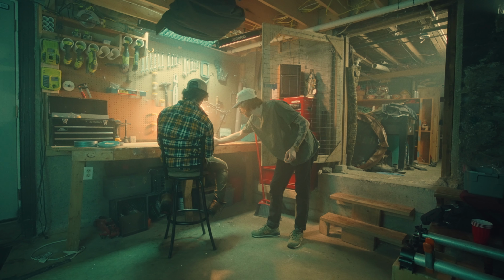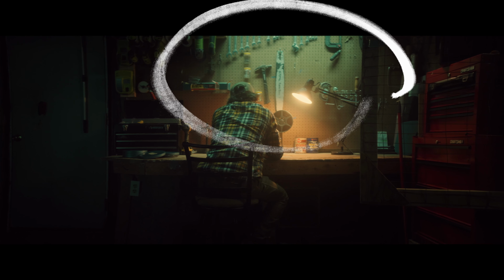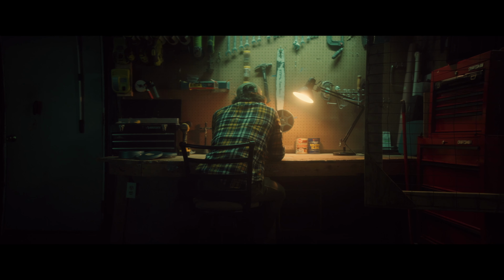So I want to start with the motivating light source here, and that was this fluorescent light that you see raking down on this workshop back, with the tools and all of that. We had this gradient of fluorescent light coming from above. So that I knew was going to set the tone for this scene.